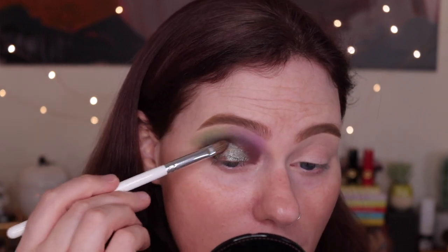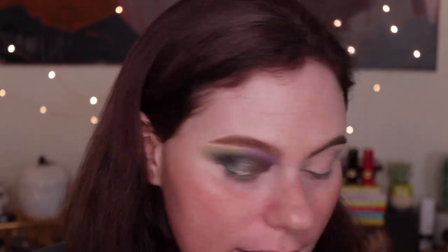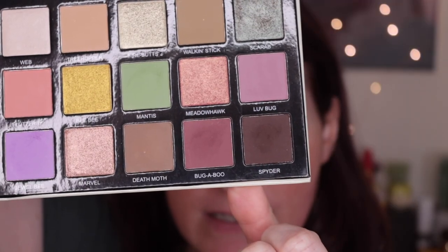Ooh, that is pigmented. Oh my God, this is so gorgeous, and buttery and smooth and richly pigmented. That is insane. And there was a little bit of fallout with that, but that's okay, because I'm gonna do my base later. So next up, I'm gonna dip back into Spyder.